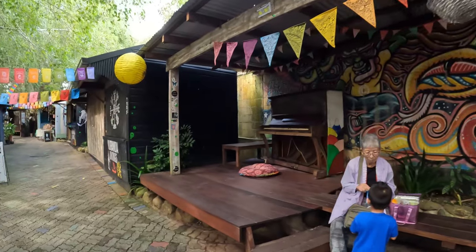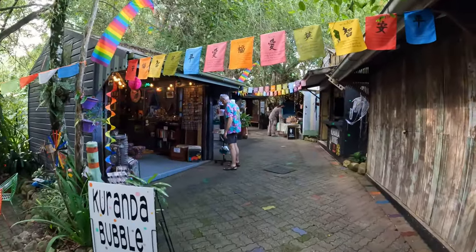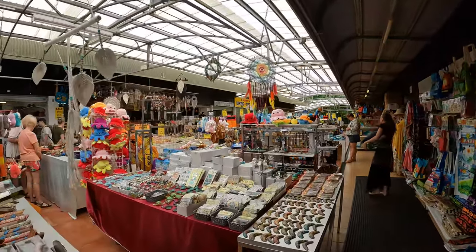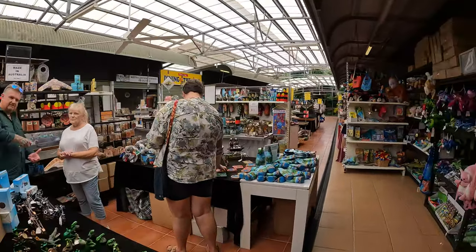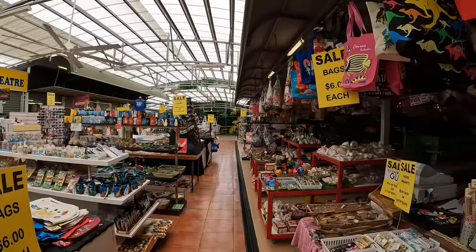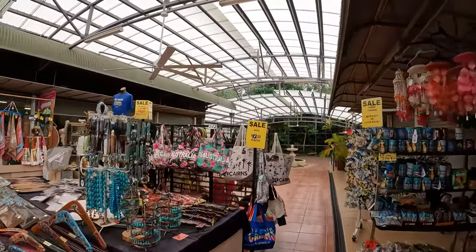Starting to get down towards the bottom down here now. The markets do extend on both sides of the road, so later we'll get over the other side of the road as well. We're up in the main street now, and as you can see, there's a bit more commercial up here. There's a few souvenir stores up here, and other bibs and bobs. We'll just have a quick walk through here and see what's on offer.